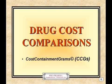In slide 13, entitled Drug Cost Comparisons, we want to give you some information that we intend to apply and to give you on a monthly basis that will give objective information about drugs, about costs, comparative information, etc., in order to give you some general issues of interest. Once again, if there are topics that you find of interest, we very much encourage you to let us know, and we will make sure that they are included in future cost containment grams.